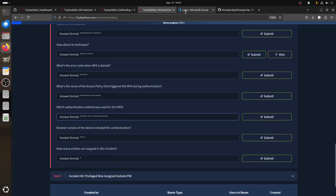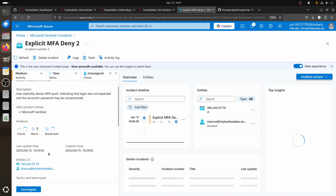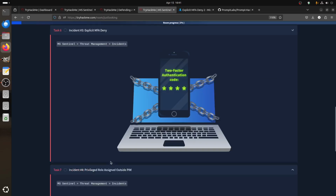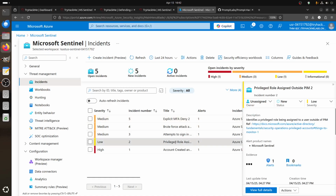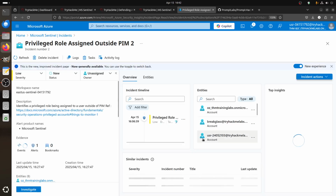Now the entities, you click down the entities, you always see them this side. You can see the entities are two entities. We have two entities. So that's two. So let's do the last one before the lab crashes on us. It's only 1 hour. And see the privilege role assigned outside PIM. Let's go to privilege role outside PIM, view the default details.